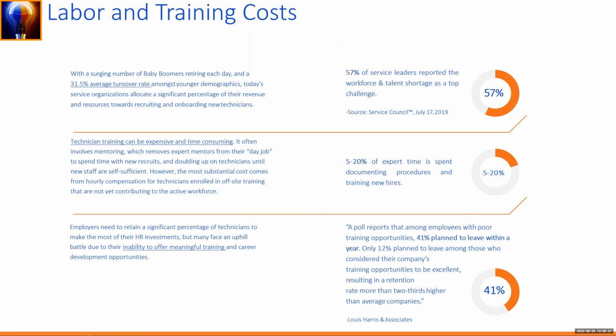So if we look at training costs and labor costs, obviously when you're talking about service, labor is going to be a very much primary part of the costs that are associated with any service industry. But how is that trending in these organizations? And when you look at a lot of people that are in service for industrial products, a lot of those people are in the baby boomer generation and so forth. And with the number of people that are retiring each day, there's an average of 31.5% turnover rate amongst the younger demographics that come in. It's notoriously hard to both attract and retain the millennial generation in these types of jobs.